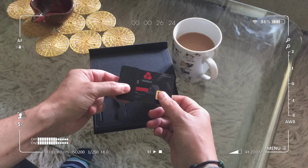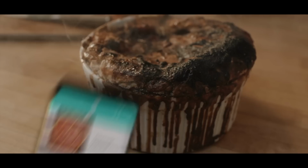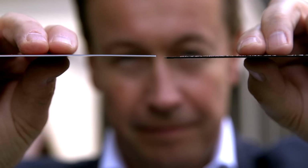Now, of course, Google and Apple Pay systems using our mobile phones linked to a debit card or credit card offer similar biometric security for payments. But your phone costs a lot more, needs to be charged, and it's a lot bigger. My new card is no thicker than a standard debit card.